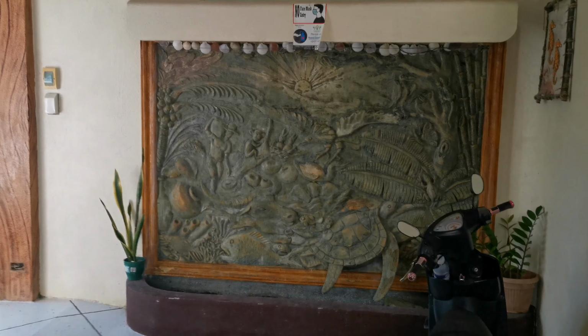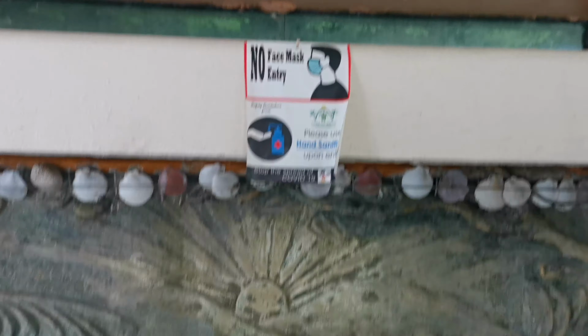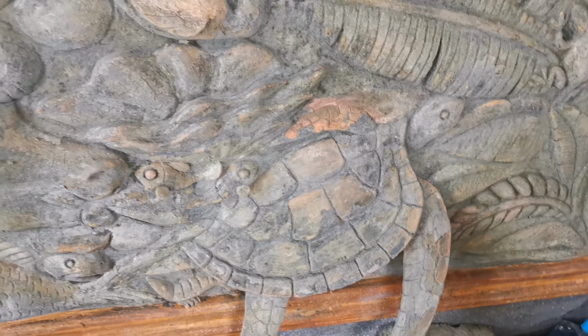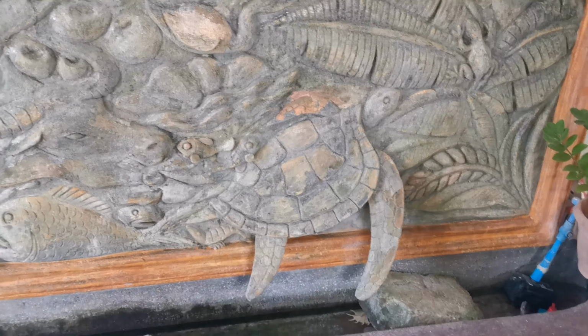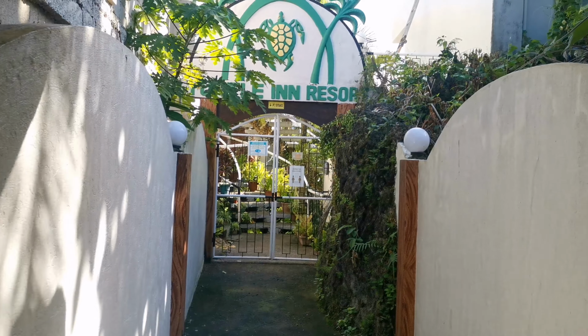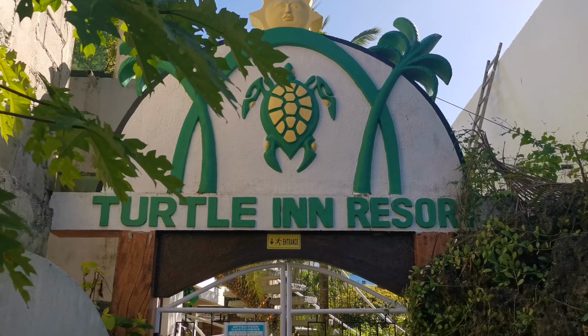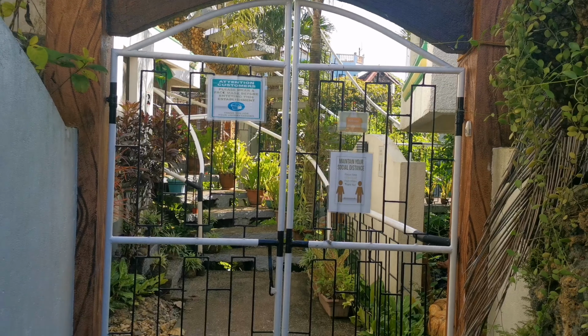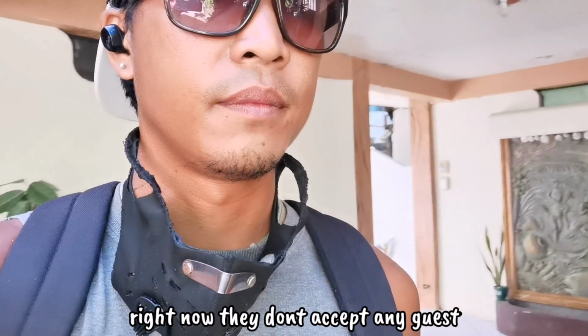So ito yung entrance. No mask, no entry. They have turtles. It's a turtle. Turtle Inn Resort. So let's check. Hindi pa sila open. So hindi pa sila tumatanggap ng guests right now. Hanap tayo ulit.